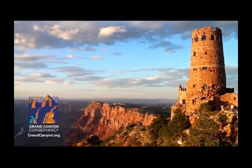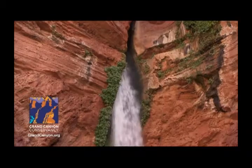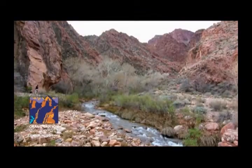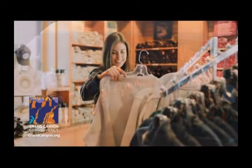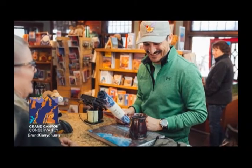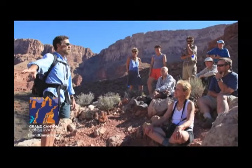That's where Grand Canyon Conservancy comes in. The official nonprofit partner of the park, the Conservancy raises funds to preserve and protect Grand Canyon so it will remain accessible to all for years to come. When you visit, make sure to stop into one of Grand Canyon Conservancy's retail shops where proceeds go directly back to the park. Or sign up for a fascinating hike through the Conservancy's Field Institute.